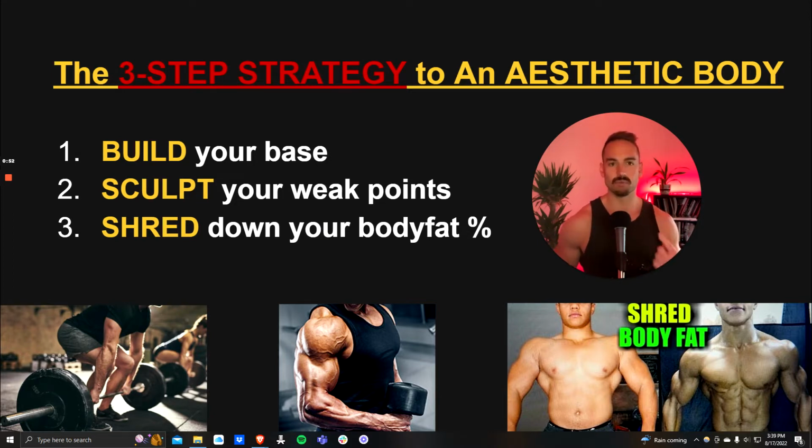And step number 1 when embarking on this aesthetic journey is to build your base, to build a base strength level, a base muscle mass level, and develop your body in a way where you have a foundation to work with. And the best way to build your base is to do compound movements, to do the primal strength movements, as I call them: the push, the pull, the deadlift, the squat, and farmer's walks, also a lunge. Doing these foundational compound movements that recruit a large amount of muscle is one of the best ways to build your base.